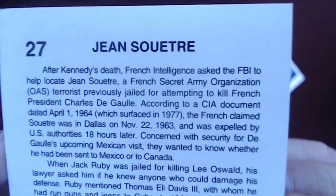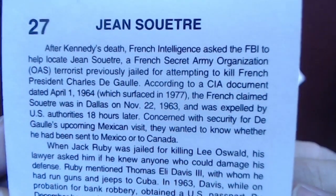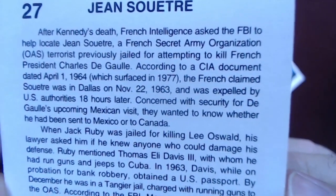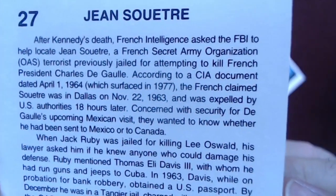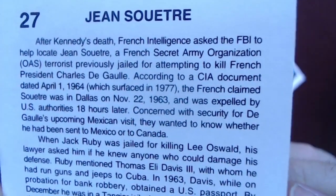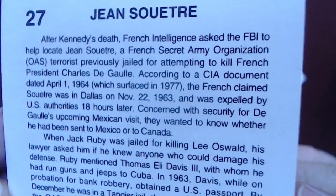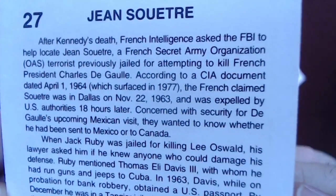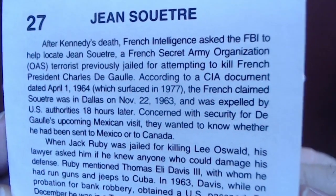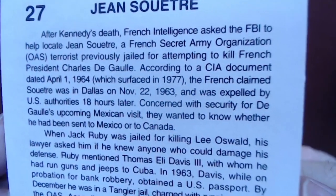Jean Souetre. After Kennedy's death, French intelligence asked the FBI to help locate Jean Souetre, a French secret army organization, OAS, terrorist previously jailed for attempting to kill French President Charles de Gaulle. According to a CIA document dated April 1, 1964, which surfaced in 1977, the French claim Souetre was in Dallas on November 22, 1963 and was expelled by U.S. authorities 18 hours later. Concerned with security to de Gaulle's upcoming Mexican visit, they wanted to know whether he had been sent to Mexico or to Canada.